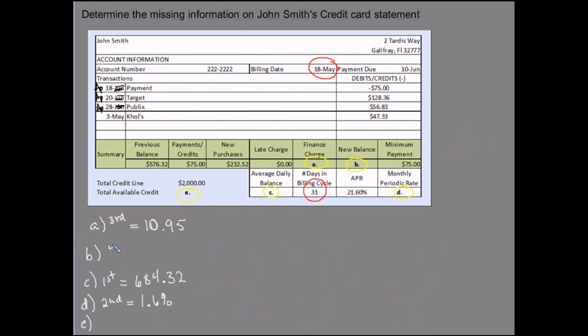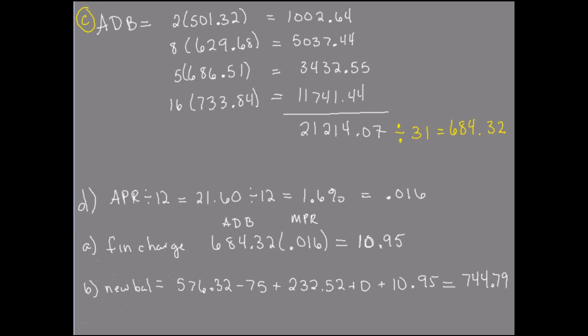So that's fourth. That plus zero is zero late charge. Yeah, that was the late charge. You don't actually have to put it in there. I just put it in there so that people didn't forget the late charge. So this is previous. This is payment. This is new. That's late. And that's finance.